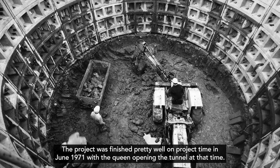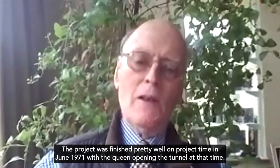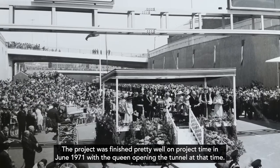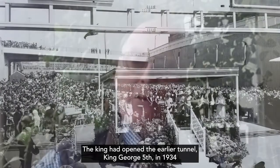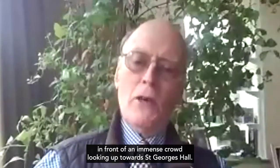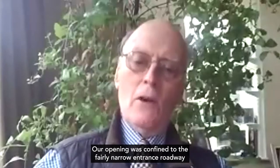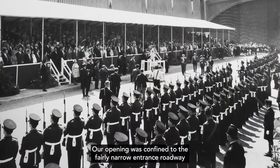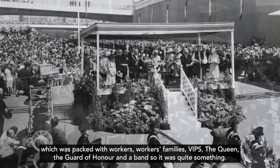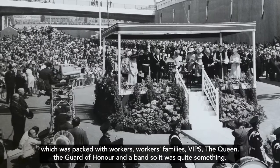The project was finished pretty well on project time in June 1971. The Queen opening the tunnel at that time in June. The King had opened the earlier tunnel, King George V, in 1934, in front of an immense crowd looking up towards St. George's Hall. Our opening was confined to the fairly narrow entrance roadway. It was packed with workers, workers' families, VIPs, the Queen, the Guard of Honour, and the band. So it was quite something.